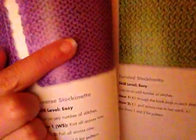So number 1 on my list would have to be the stockinette stitch. So this is what the stockinette stitch looks like, if you can see. It's got all these little V's, and then if you turn it to the back, this is what the back looks like. That's a reverse stockinette stitch.